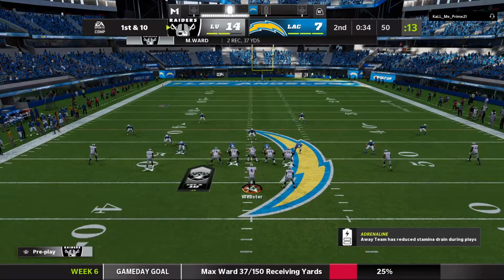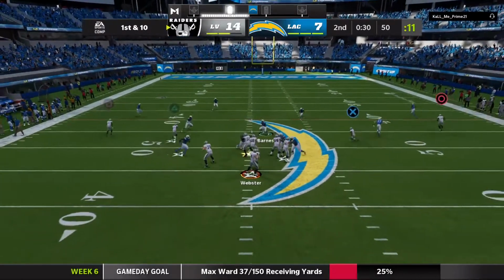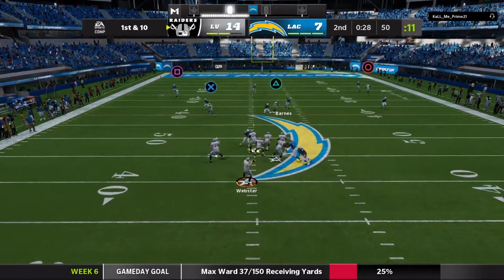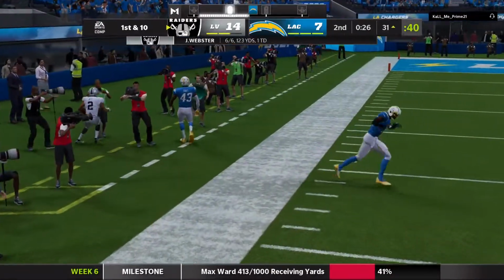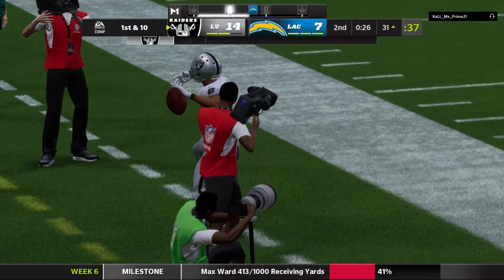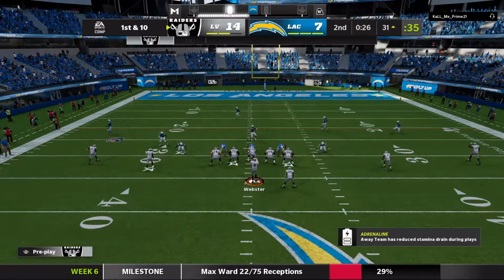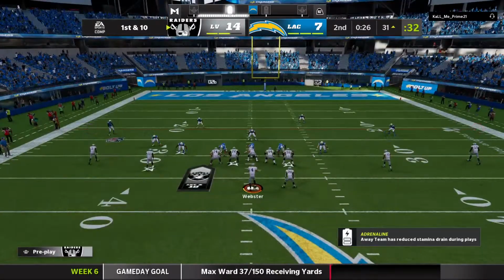So the line of scrimmage all the way up to midfield now as they've got it 1st and 10. Off the play fake. Webster. Throw left side complete. That's Ward. And he'll be out just a yard or 2 shy of the 30. Back-to-back receptions for him, and it's another first down. First down, Las Vegas.